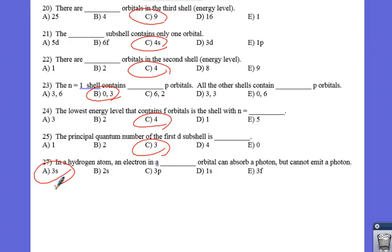Twenty-seven. A hydrogen atom, an electron in the blank orbital can absorb a photon but cannot emit a photon. That one's D. Yeah. That's the one that throws people off the most.